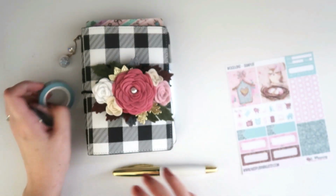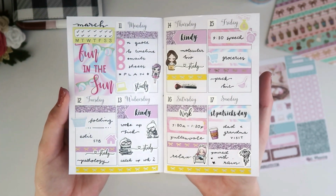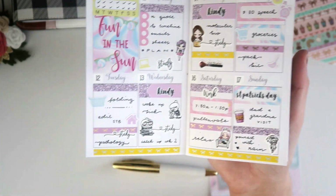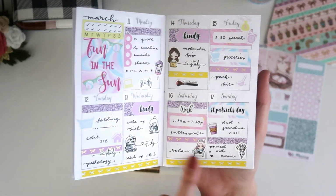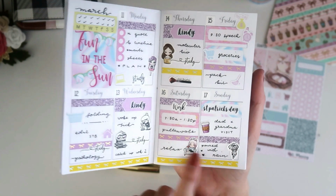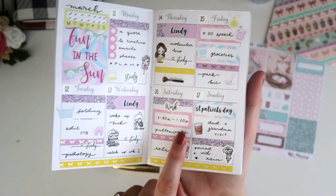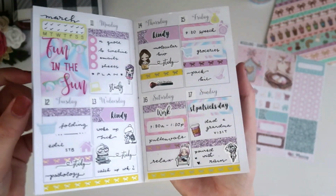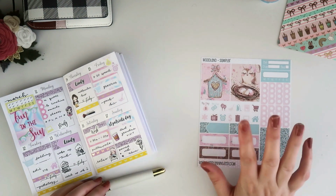So I'll show you last week's. So here it is. I used the Summer Chic kit, well, the sampler from Nati Planning. So exactly the same as this, but the Summer Chic design. Pulled in a couple of little skinny washi from Simply Gilded. I'm really enjoying these for the small spreads because I can use them to sort of divide my days, a bit like glitter headers.